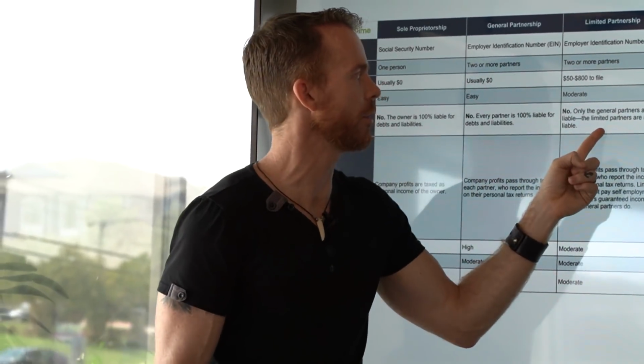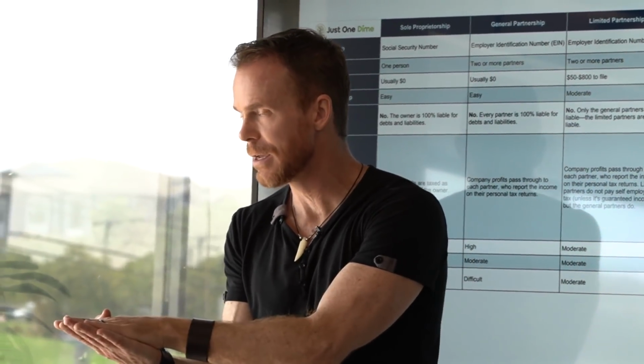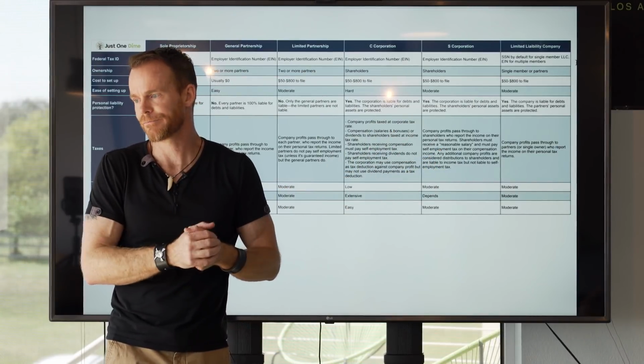With a limited partnership, only the general partners are liable. So if you're a general partner, which means you control the company, you are liable. Your personal assets are liable. The limited partner, not the case, because they're not running the company. Remember, the limited partner is not the boss, the general partner is.